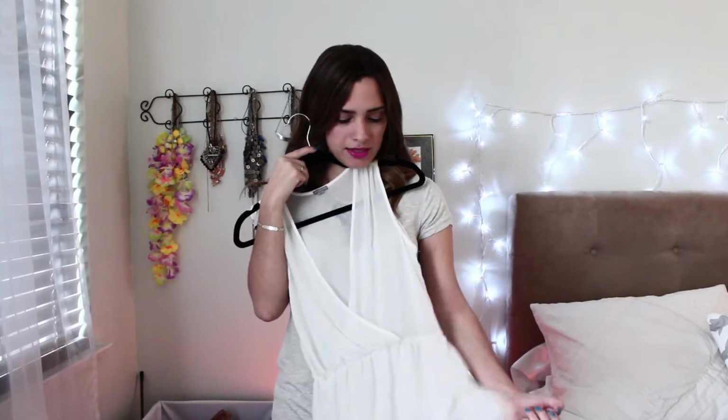So I did buy this and plan to wear it either with an undershirt depending on the scenario that I'm wearing it in, or I might just wear it with a cute bralette underneath that I don't mind showing, because I think the laciness of a lace bra or something underneath is a nice, sexier touch for more evening wear.